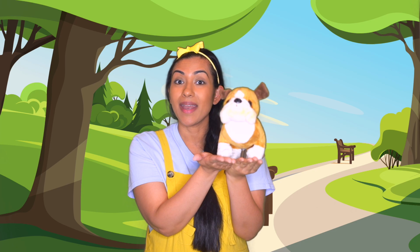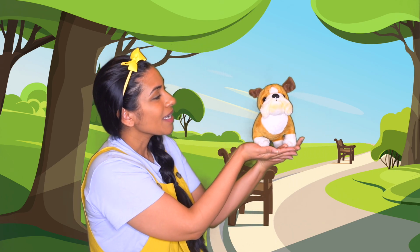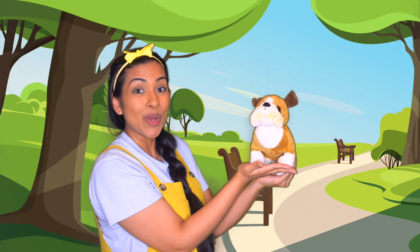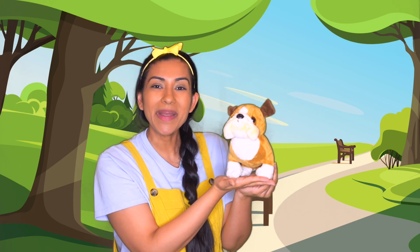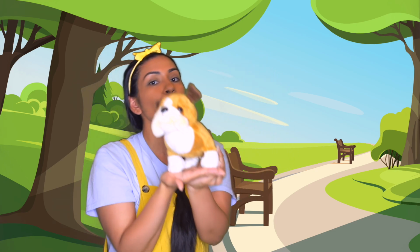It's a dog! Wow, it's a dog! Do you know what we call a little dog? A puppy! Good job! Little dog is a puppy. Aw, so cute! And what noise does the puppy make? Woof, woof, woof, woof, woof.